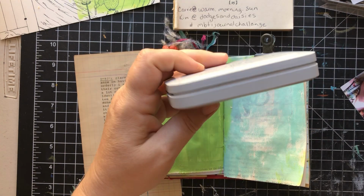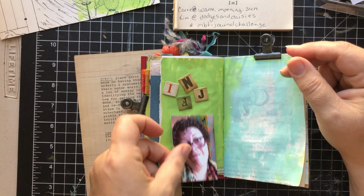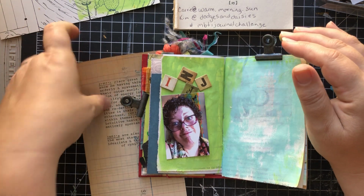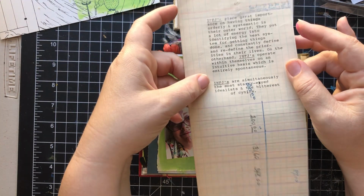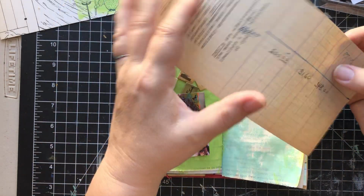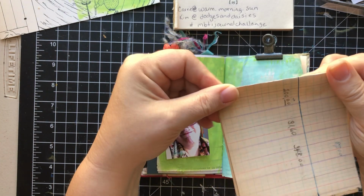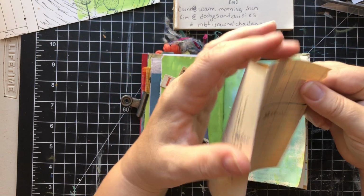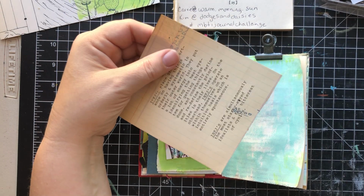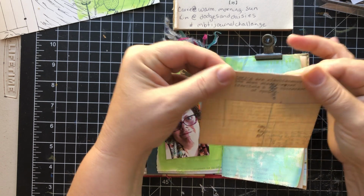I used my handy dandy little Sprocket to print out a silly picture of my face. Thought I'd put that on there. And then I typed up a couple of things from one of my Pinterest boards about INFJs, and I did that on some vintage ledger paper because I freaking love vintage ledger paper. So I thought if I'm making a page about myself, that would be appropriate to use. So I'm just gonna get started here.